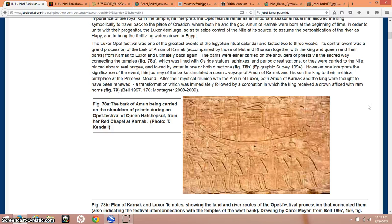However one interprets the significance of the event, this journey of the barks simulated a cosmic voyage of Amun of Karnak and his son the king to their mythical birthplace at the primeval mound. And that, of course, has been associated with Orion. It says, after their mystical reunion with the Amun of Luxor, both Amun of Karnak and the king were thought to have been renewed, a transformation which was immediately followed by a coronation in which the king received a crown affixed with ram's horns.